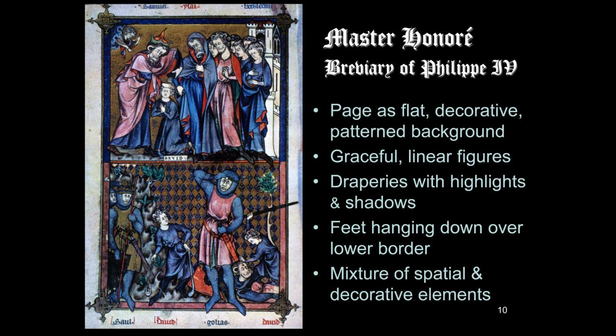Stylistically, the page is conceived as flat and decorative. You have pattern backgrounds. He's not trying to paint a realistic landscape. You have these decorative forms, almost like a tapestry hanging down behind the scene of David and Goliath. You do have some indications that it takes place outdoors. You can see some of these tree forms.